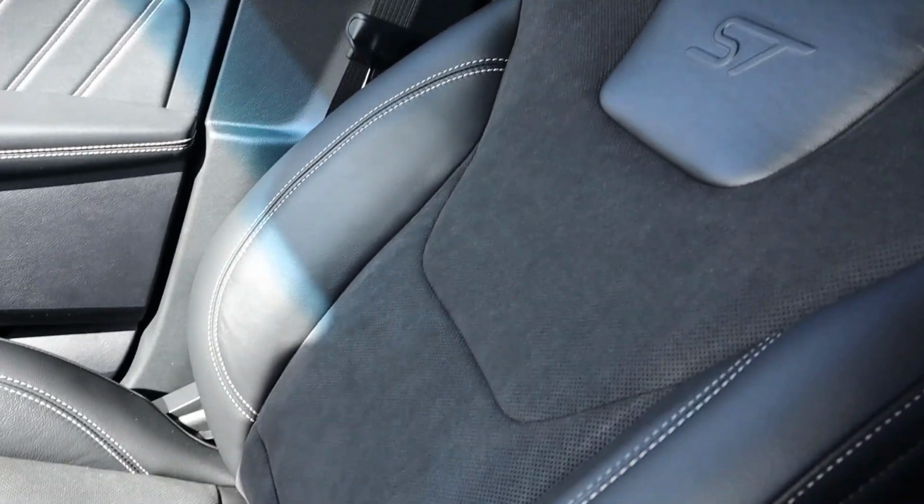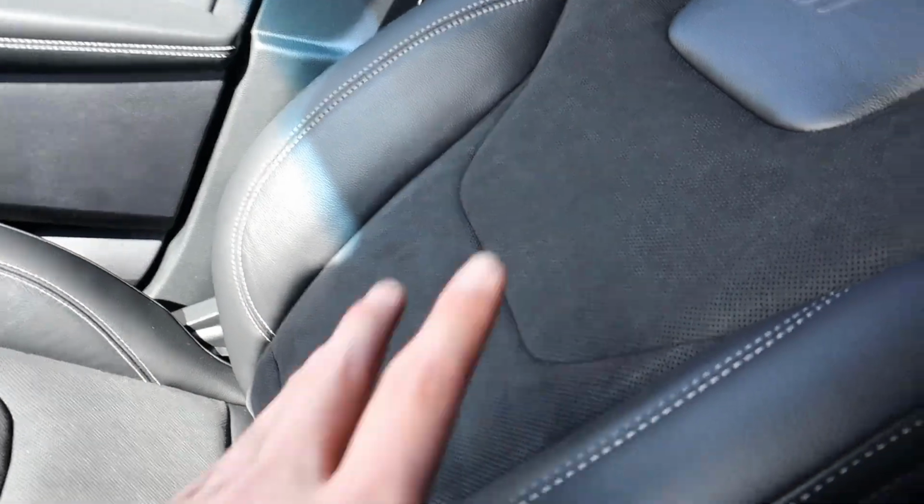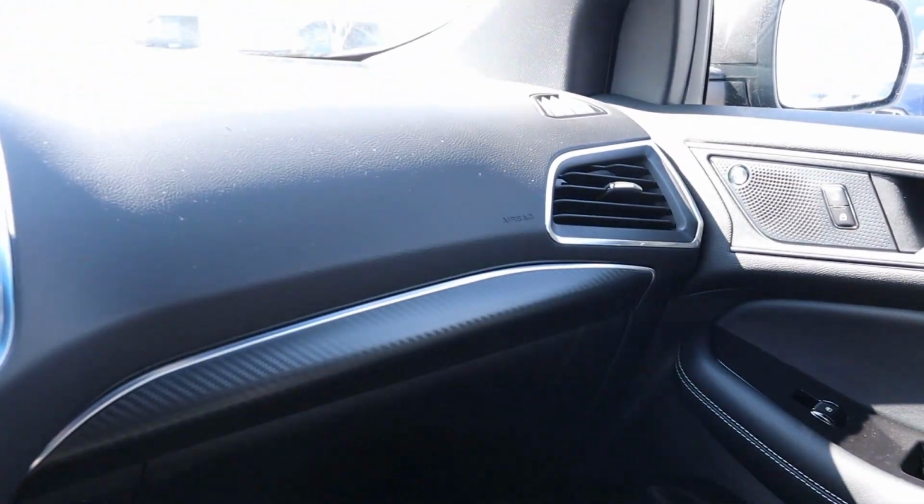To finish things up overall on the interior, it's very nice. I love the suede inserts on these seats. I love the more aggressive bolster since this is a sportier trim package. And then you get this nice carbon fiber trim throughout. So overall, it's a really nice interior.